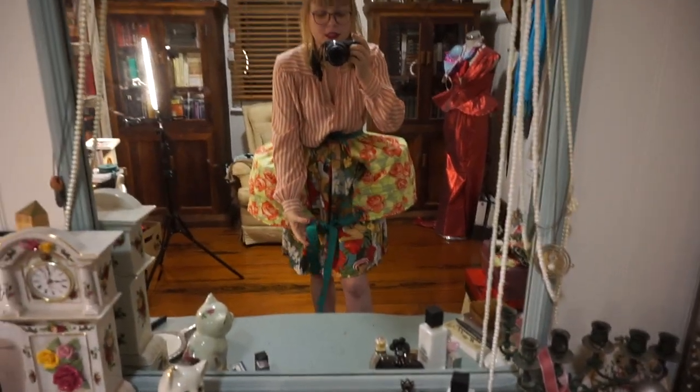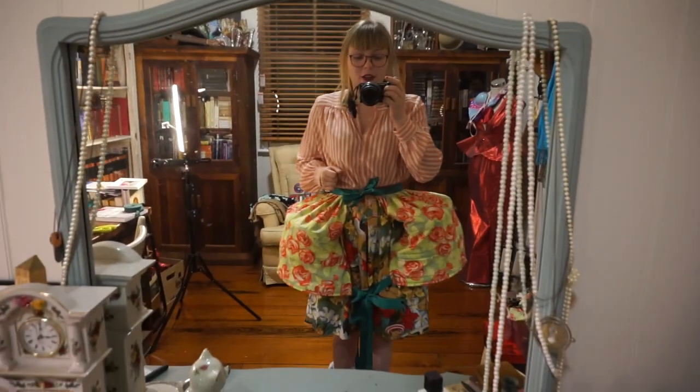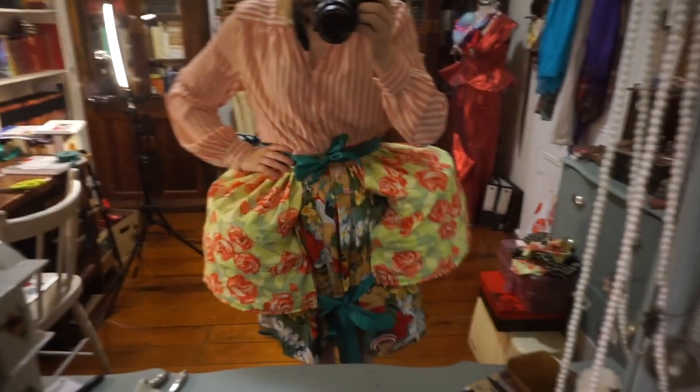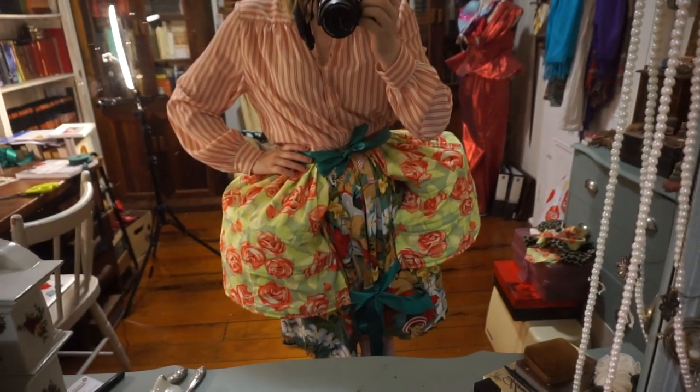I also think I managed to make these ribbons a little too long and these ones a little too short, but that's something I can always fix later. Overall, this isn't looking too terrible.